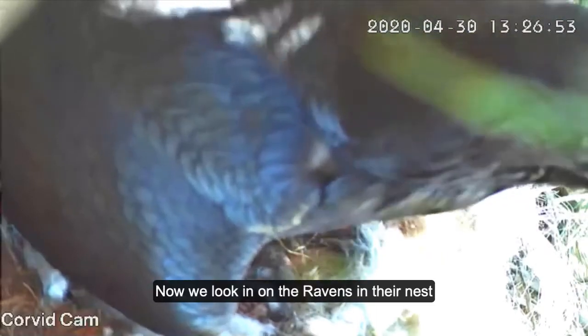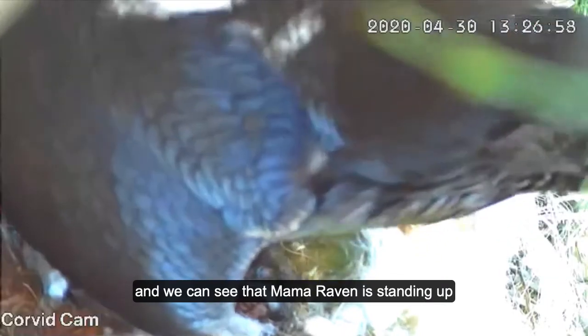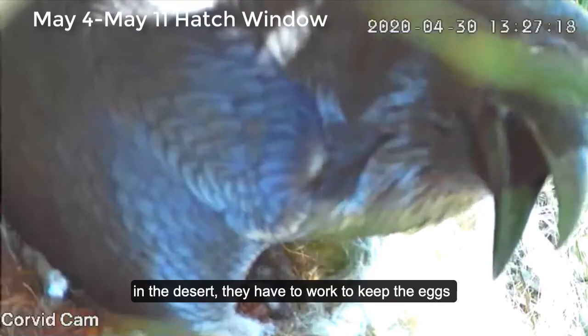Now we look in on the ravens in their nest and we can see the mama raven's standing up. She's doing something almost as important as keeping her eggs warm. She's keeping her eggs cool. Out here in the desert, they have to work to keep the eggs the right temperature.